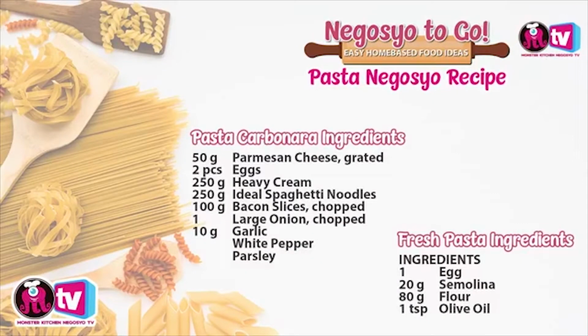Our ingredients for the fresh pasta: 1 egg, 20 grams semolina, 80 grams flour, 1 teaspoon olive oil. And for the pasta carbonara: 50 grams grated parmesan cheese, 2 pieces eggs, 250 grams heavy cream, 250 grams ideal spaghetti noodles, 100 grams bacon slices, chopped, 1 large onion, chopped, 10 grams garlic, white pepper, and parsley.